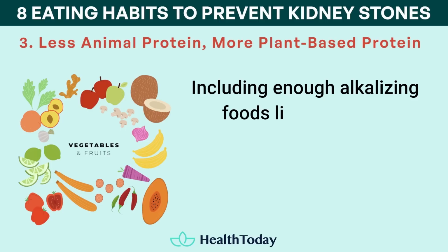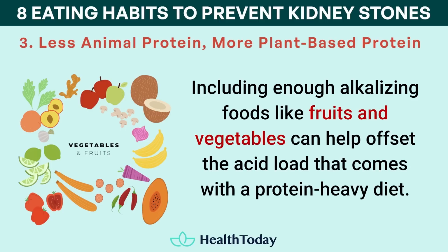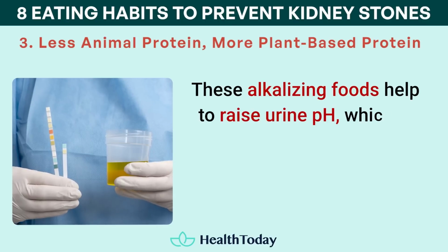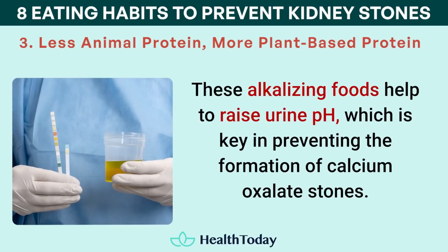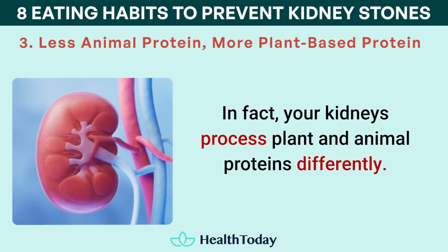Including enough alkalizing foods like fruits and vegetables can help offset the acid load that comes with a protein-heavy diet. These alkalizing foods help to raise urine pH, which is key in preventing the formation of calcium oxalate stones. In fact, your kidneys process plant and animal proteins differently.